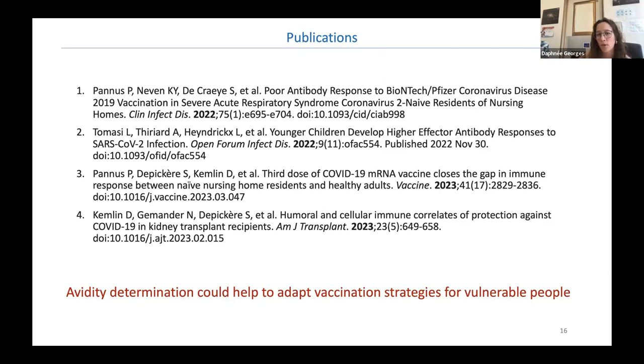From the serum of individuals, we purified total IgG using melon gel. It is a kind of affinity purification like protein A or protein G, but it's not the same protein, and we have a high yield of purification with more than 90% of IgG purified.